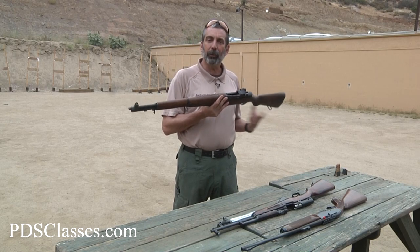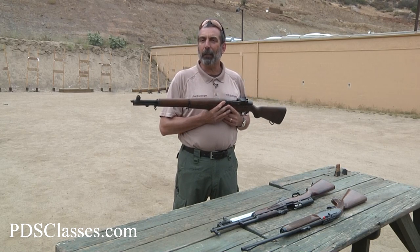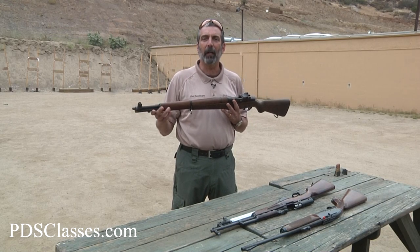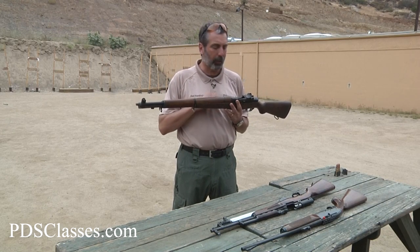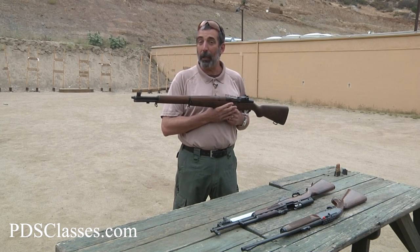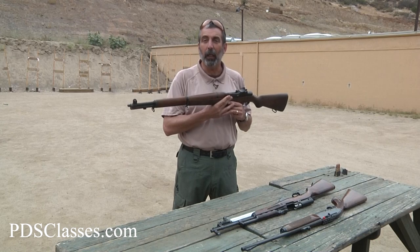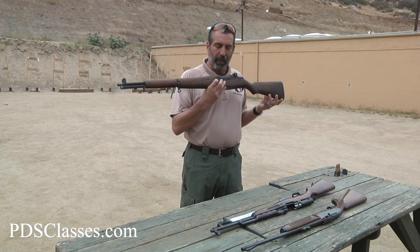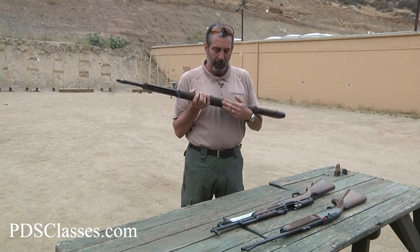Now, the 30-06 of that day was a little less powerful than modern ammunition, but there are some modifications you can make to a rifle like this, particularly with the gas plug and other things, that would allow it to shoot modern ammunition. Otherwise, you want to stick with the ammunition designed specifically for the M1 Garand. And this particular gun does not have a detachable magazine. Nothing comes out of it.